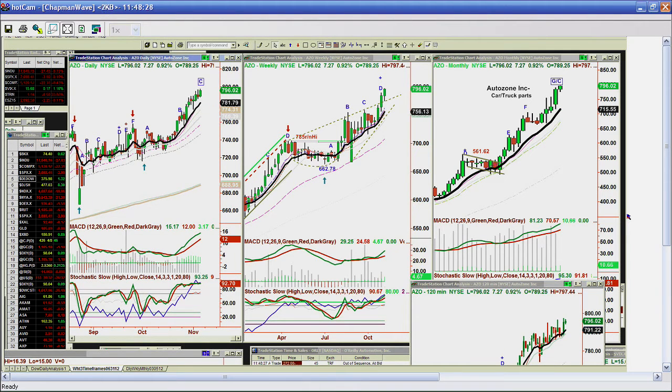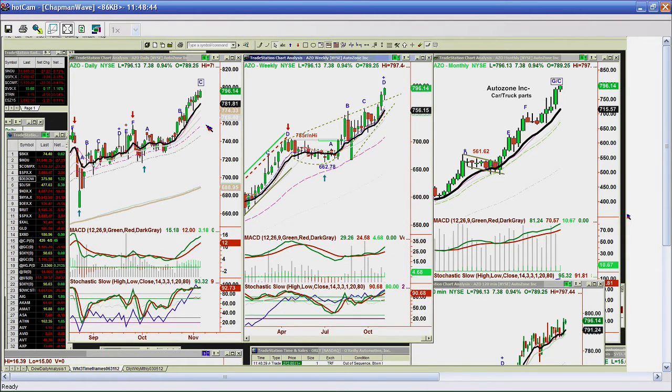Monday you come along and it pops up and it goes to a D. At that particular point, with the stochastic at 92% and the MACD still good and improving in the weekly chart, it's going to take something. I don't know when the next report comes out, but it's going to take some really bad news for it to tank. And this is in the auto, car, truck parts area. AAP is another one, starting to stall.